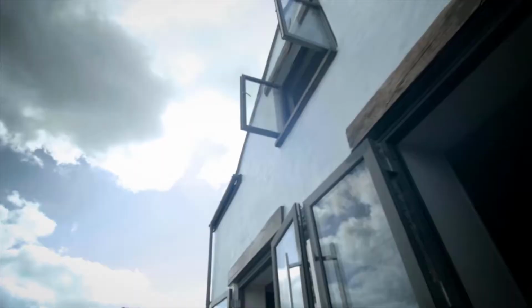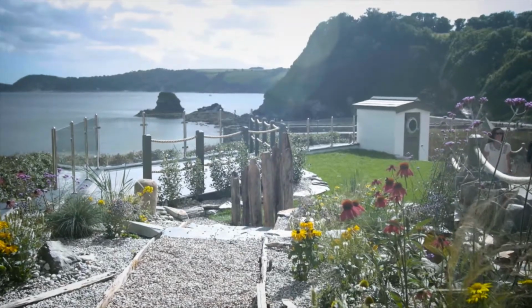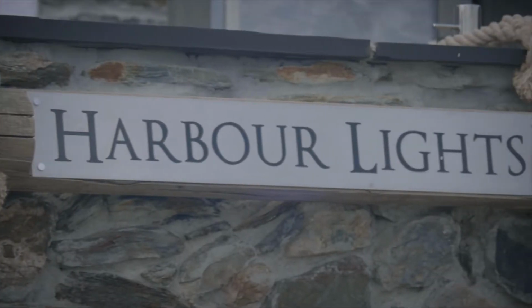It's amazing to actually be able to sit back, relax and soak it up and look at all the little quirky things, isn't it, rather than having to work and get through a snagging list.